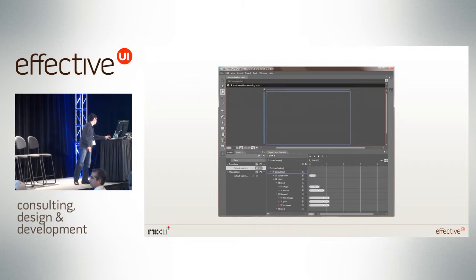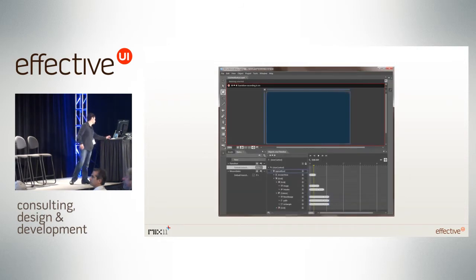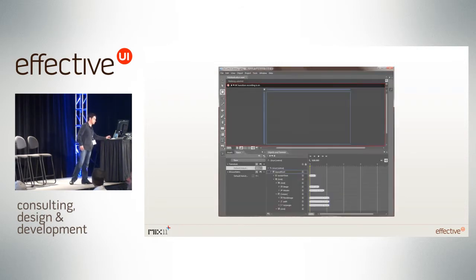I have a small video here to show that. Basically, there we go. This is a small vignette that you saw that showed some of the transition elements of a navigation element.